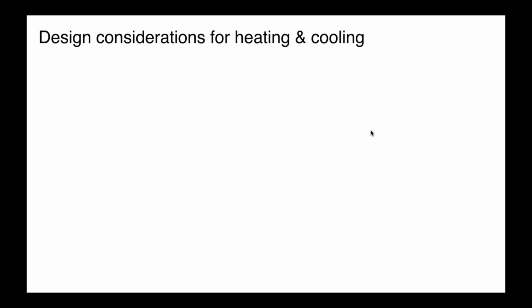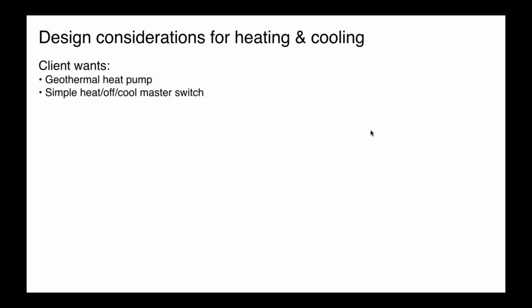Okay. Now, design considerations for heating and cooling. Right off the bat, Andy was a big fan of geothermal heat pumps. He'd studied them. He'd done quite a bit of research on them. And as you'll see in a minute, we did have enough land area available to do a horizontal earth loop. So a geothermal water-to-water heat pump was definitely on the list to integrate into this system.